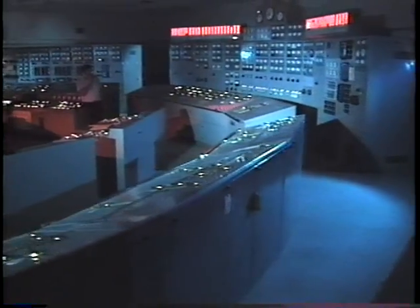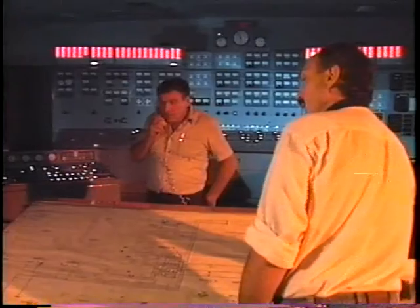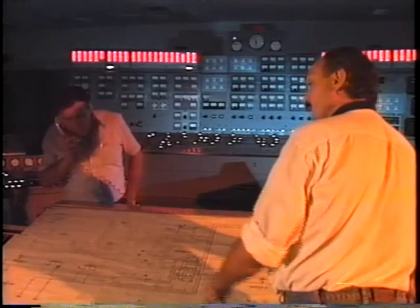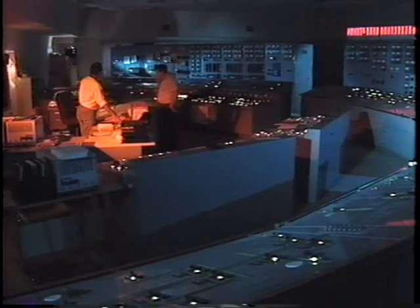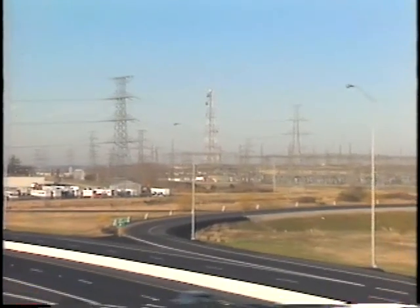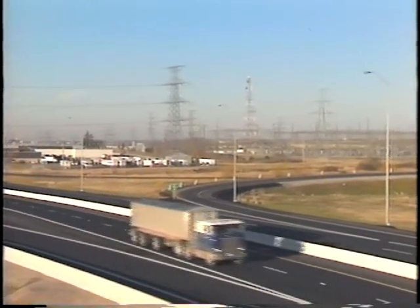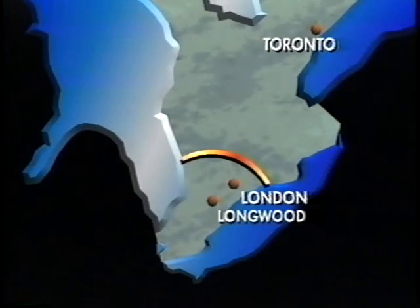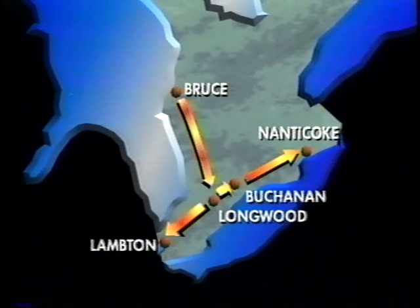In the subdued light of Buchanan control, engineers monitor the flow of electricity along a complex web of power corridors reaching across the southwest and into the United States. Yeah, that load must be all coming down W42. Buchanan's up against the main Windsor-Montreal highway on the south side of London. In Hydro's scheme, it's key to the Buchanan input interface, an imaginary line enclosing southwest Ontario, an area consuming 10% of the province's electricity.